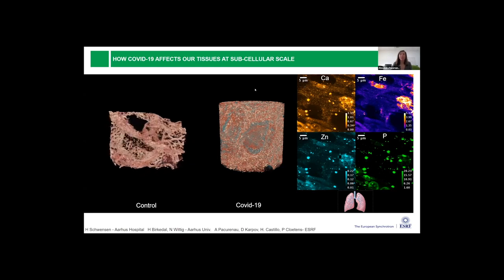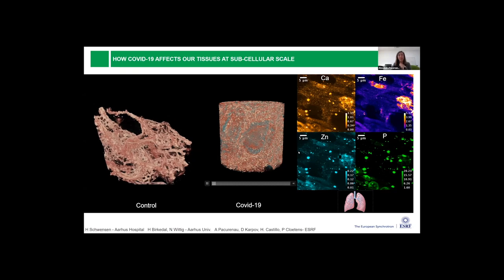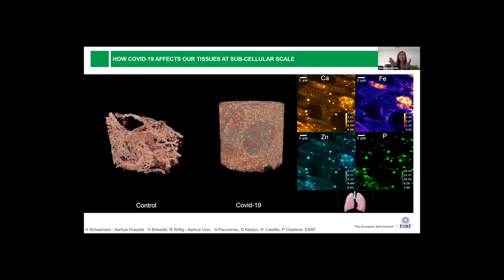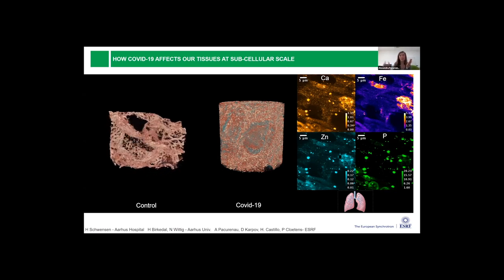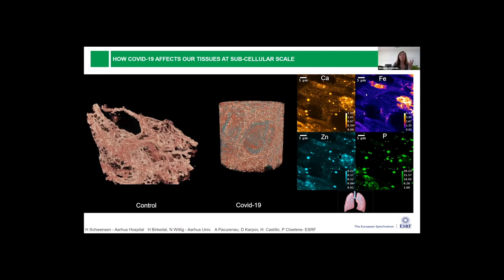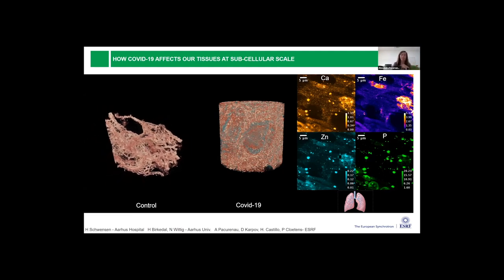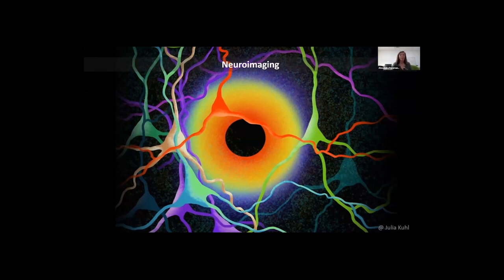But I would like to underline here that the fact that you can image unstained tissue also gives you the possibility to combine it with other technologies, like X-ray fluorescence, so to see at the same time structure and elemental composition. Right, so now I'll switch to neuroimaging, which is more my main interest at the moment.